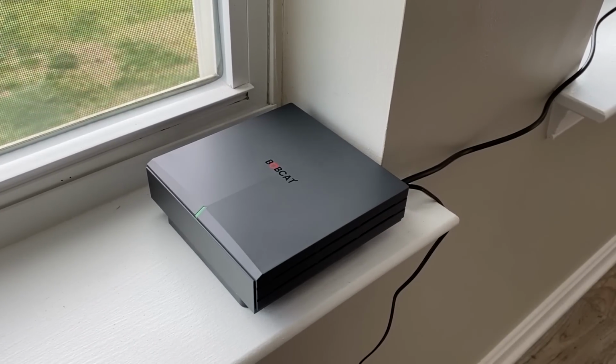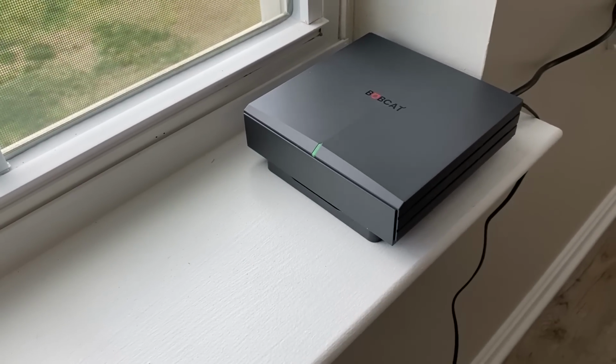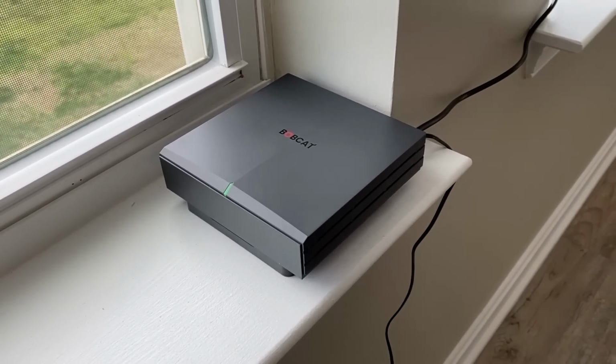These Helium hotspots have such a little impact on, say, your electricity bill. Why not keep running it? That's just the simple gist of it.